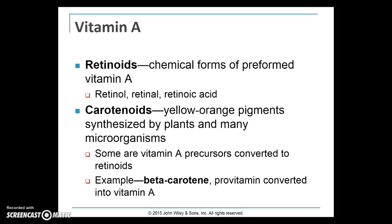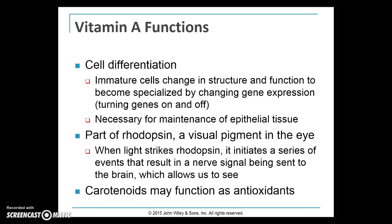Additionally, alpha-carotene, found in dark green vegetables, carrots, and squash, and beta-cryptoxanthin, which is found in papayas, sweet red peppers, and winter squash, are also provitamin A carotenoids, and they're not converted into retinoids as efficiently as beta-carotene. But carotenoids that are not converted into retinoids may function as antioxidants and may play a role in protecting against cancer and heart disease.